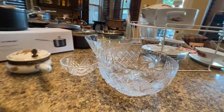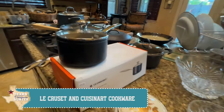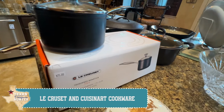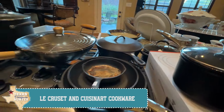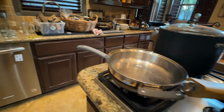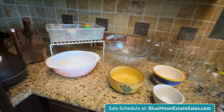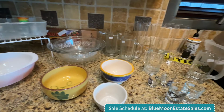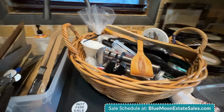On the island, we have a few pieces of cut crystal. And then we have some nice pots and pans. This is a Le Creuset. We have a Cuisinart, some cast iron, a big stock pot. I am not certain if the appliances are going to be part of this sale. I am still waiting to hear on that. If they are, I will add a photo of them.